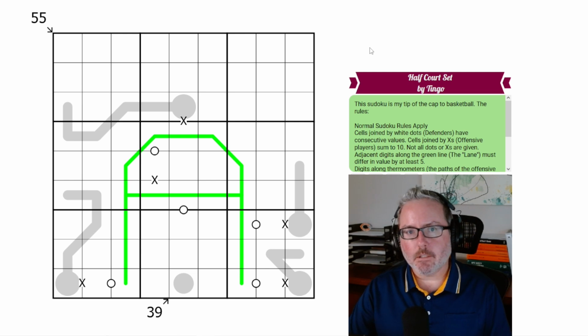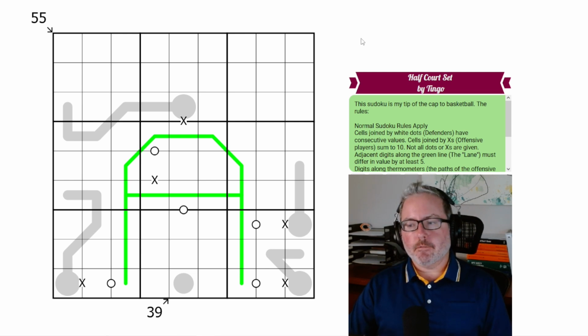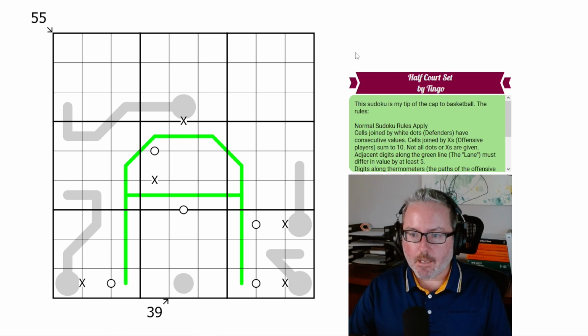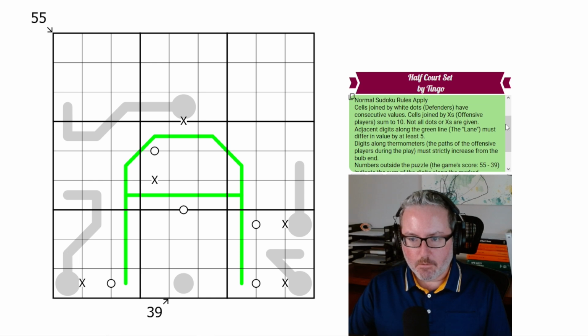But let's take a look at this thing and see if we can. Well, first off, let's take a look at the rules and see if we can then figure out what's going on. So we have, it's called Half Court Set by Tingo. And like I said, this Sudoku is my tip of the cap to basketball. The rules. We've got normal Sudoku rules apply, so every row, every column, and every 3x3 box contains the digits 1 through 9 once each.